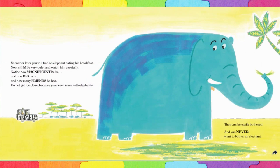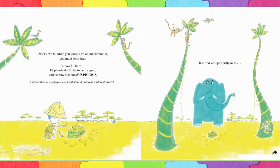Sooner or later, you will find an elephant eating his breakfast. Now, shh, be very quiet and watch him carefully. Notice how magnificent he is and how big he is and how many friends he has. Do not get too close because you never know with elephants. They can be easily bothered and you never want to bother an elephant.